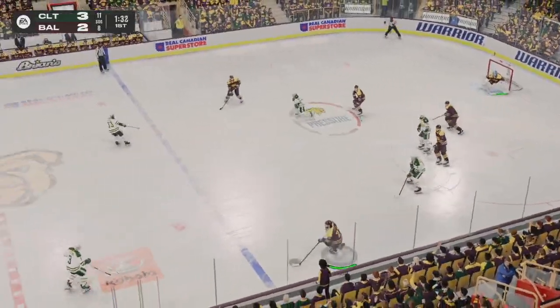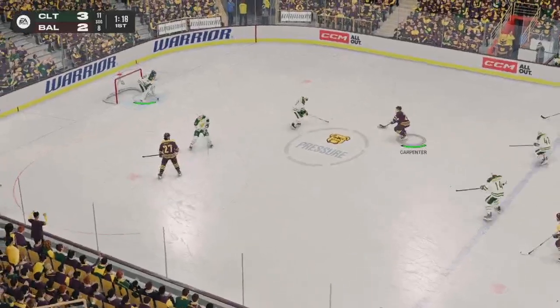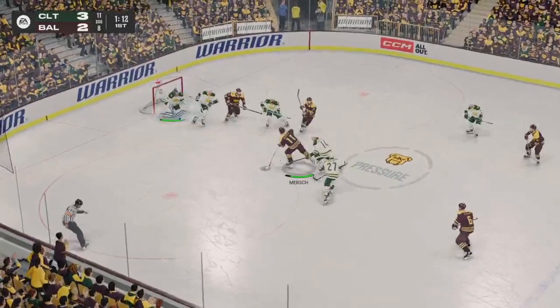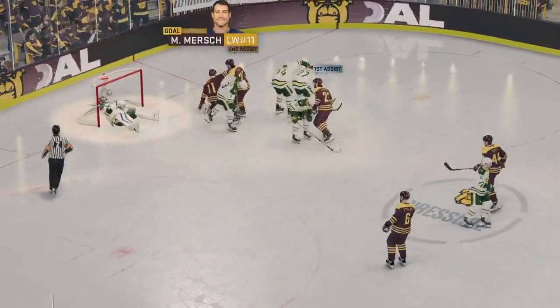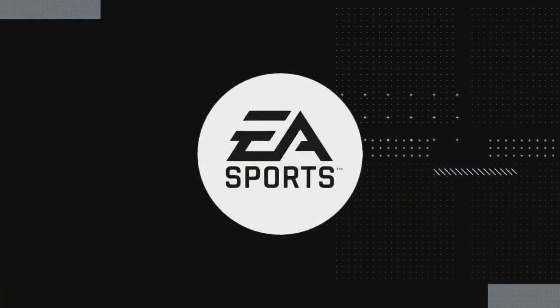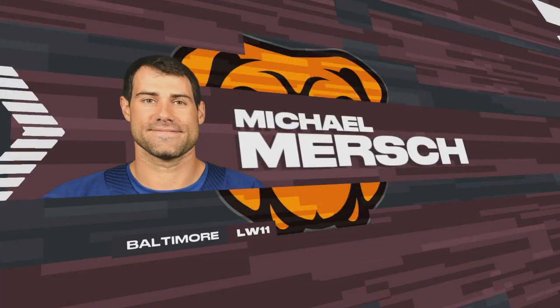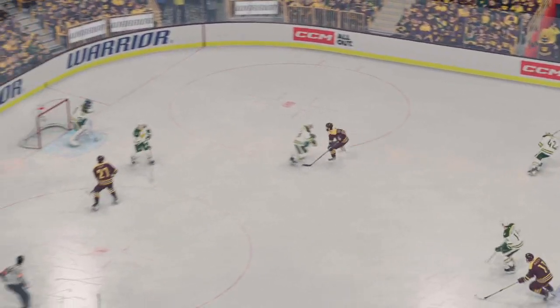Textbook defensive effort to end that rush. On the attack along the boards. Takes a bump, but still hangs on to the puck. That's how you put it in the back of the net. They come from behind here, James, to get the equalizer, and they created some much-needed momentum. They stayed with the game plan, and they've been rewarded for their efforts.